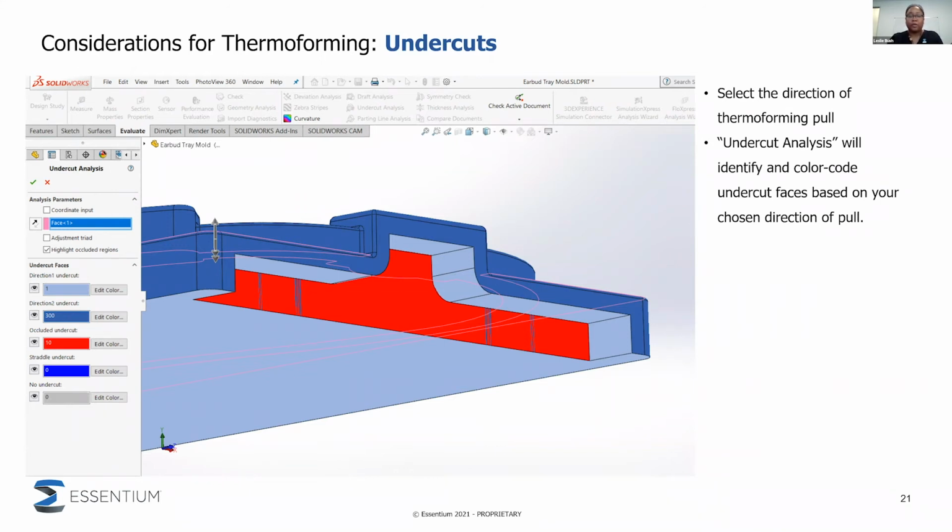So if that's something that you want to include in your mold, just know that additional machine actions would need to be taken. Say, like a side cam action would need to come in and slide underneath your mold in order to actually form that undercut.